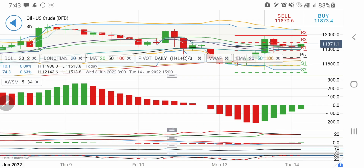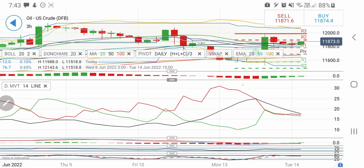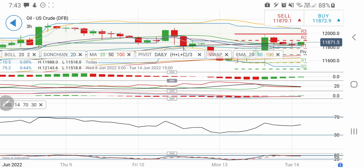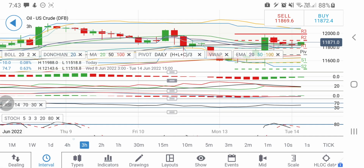Look at the oscillator here, trading in red but trying to converge and move over into the bullish zone. The directional movement is near the bottom. The MACD has just crossed over for a bullish move. The RSI too is looking upwards. The stochastic is near the top.